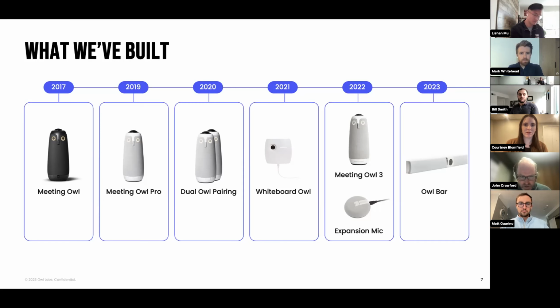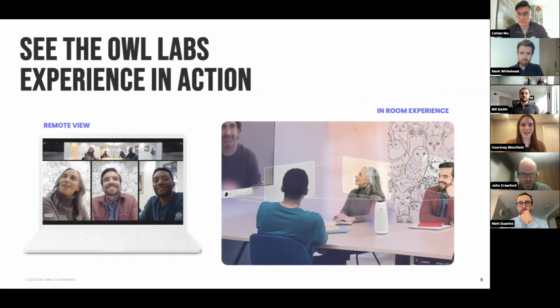Where we got going was we then transitioned in 2020, you were able to pair 2 owls wirelessly together, really getting our foot in the door for some of those larger rooms and widening that recommended audio and video for the folks in the room and at home. In 2021, we launched the Whiteboard Owl, and these next three products and accessories we'll go over as the webinar continues. In 2022, what you're seeing on my camera, I'm using the Meeting Owl 3. That expansion mic can be plugged right into the Meeting Owl 3. And then most recently, our most recent launch was the Owl Bar, our front of the room camera. So as we get going, if we move to the next slide, we'll see that experience live in action.